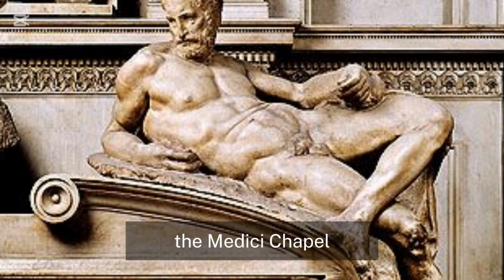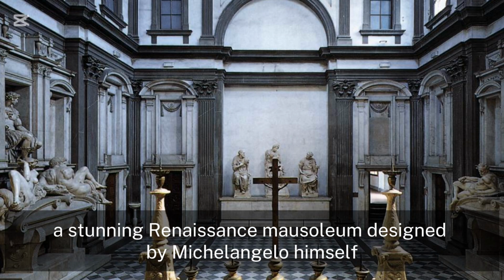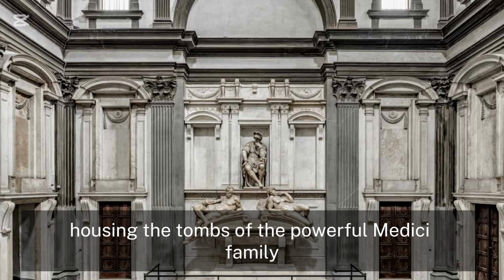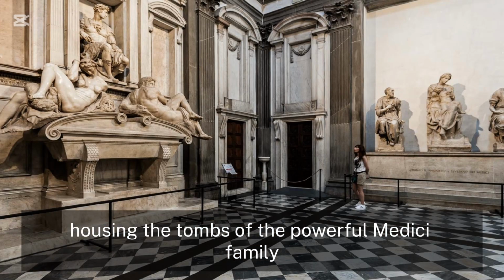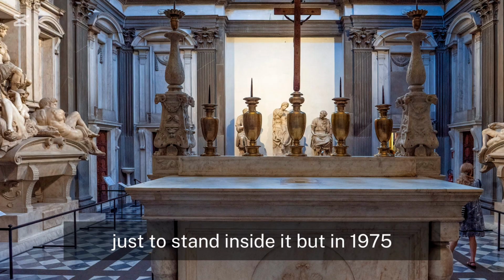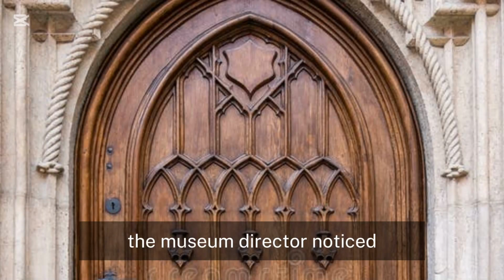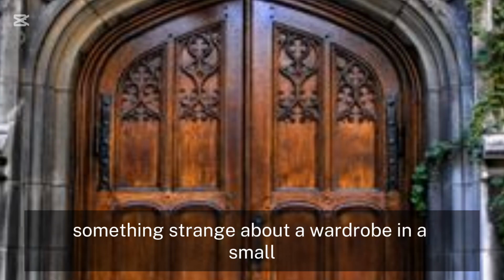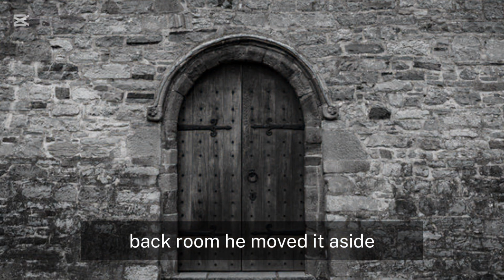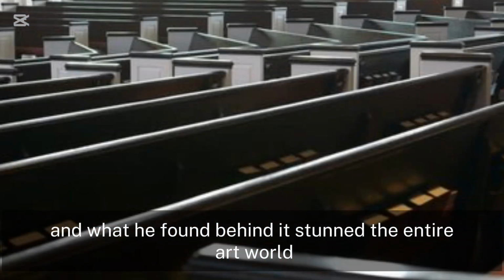Florence, Italy. The Medici Chapel, a stunning Renaissance mausoleum designed by Michelangelo himself, housing the tombs of the powerful Medici family. Millions of art lovers travel to Florence every year just to stand inside it. But in 1975, the museum director noticed something strange about a wardrobe in a small back room. He moved it aside, and what he found behind it stunned the entire art world.